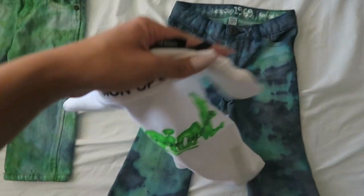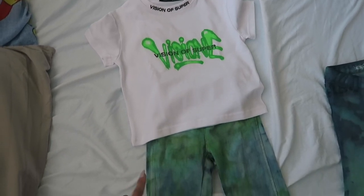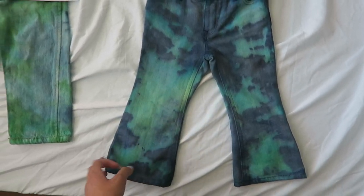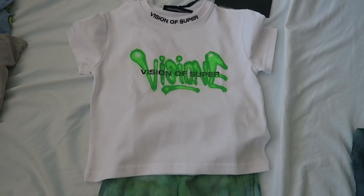So this is the shirt that I made these pants for. I actually really like how the t-shirt looks with these pants. This is honestly my favorite pair out of the two, but I kind of want to save this one for a different outfit. Green pants pair a little bit better with this specific tee that I have to shoot, so.